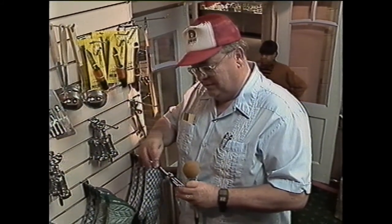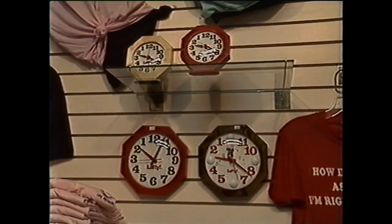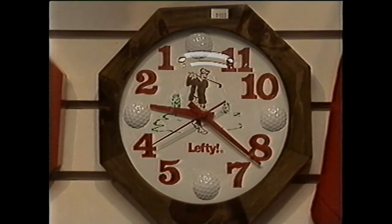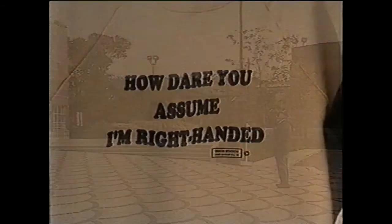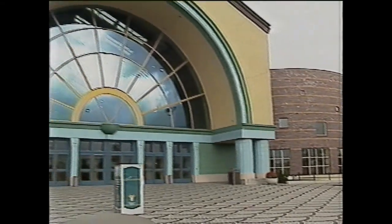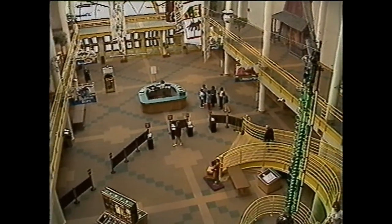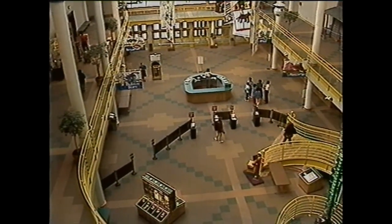This one works left to right to get the cork out of the bottle. They also offer such things as left-handed clocks that run the other way, and even t-shirts to tell the world that you're left-handed. A few blocks from downtown is one of the real treasures of Indianapolis, their world-famous Children's Museum, which has been copied in cities around the world, with 5 floors.